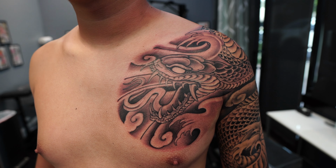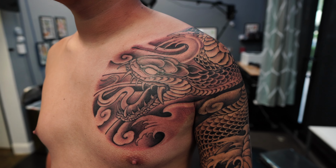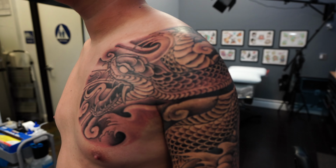Yo, check it. Boom, boom, boom. But yep, look at that. The half sleeve is done. The scales are cool. Background.